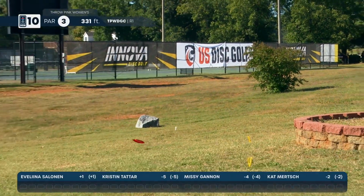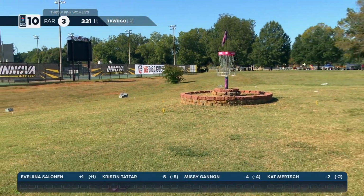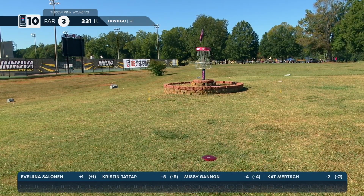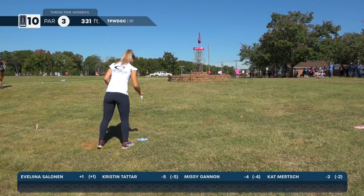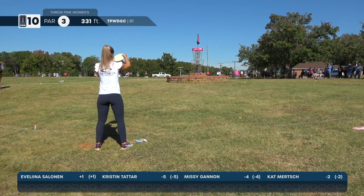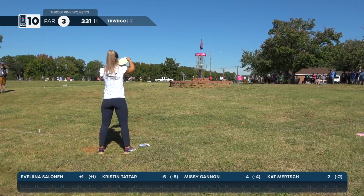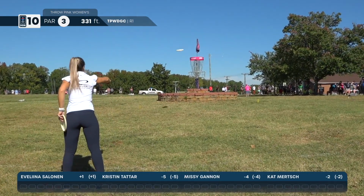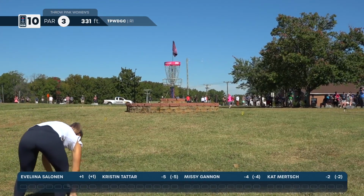Eveliina with the lower drive. I was just going to say, hold your breath for just a moment, making sure she clears the OB, but she actually goes deep of the basket, and she's inside the circle coming back at it. Here's Kristin with a birdie look, slightly uphill. Notice the lack of wind on that flag. Beautiful conditions for disc golf.